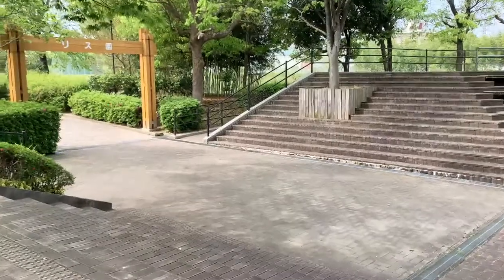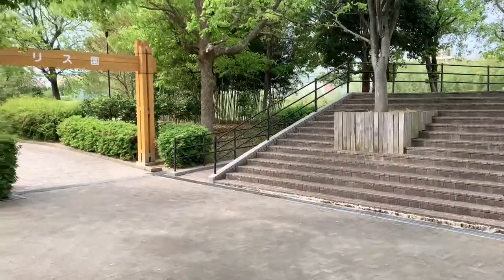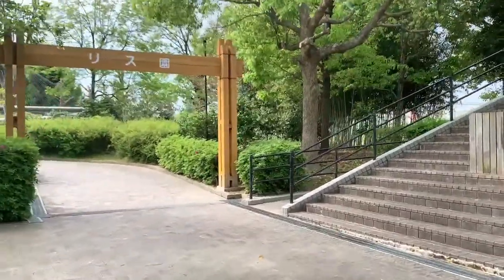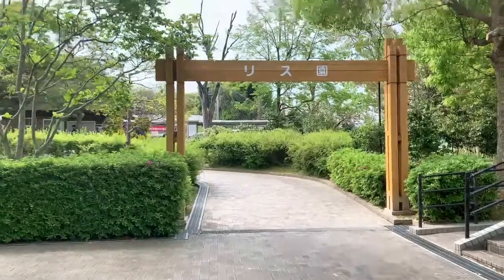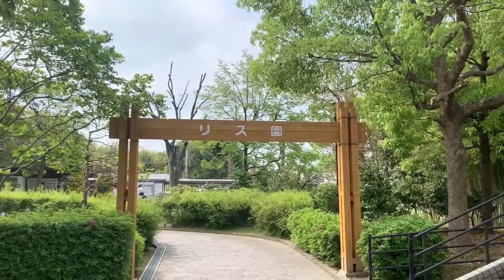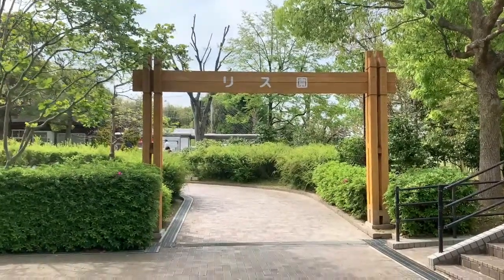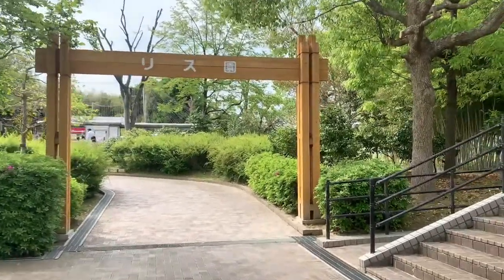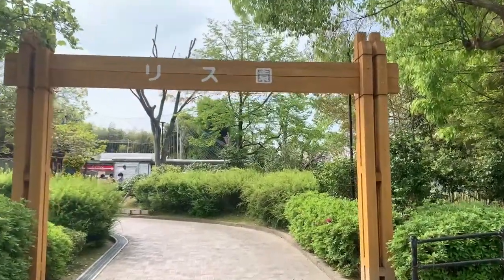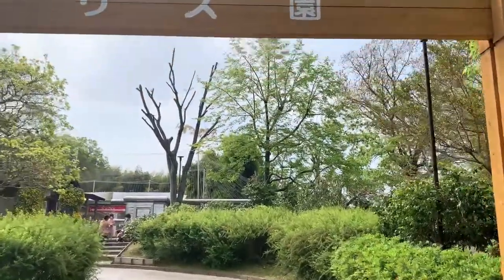Okay, so let's go inside. It says Risuen, it's a squirrel garden. Here's the gate. Wisteria. Oh, okay. Actually, my class is called Fuji this year. 3 Fuji. So we should take some pictures there too.